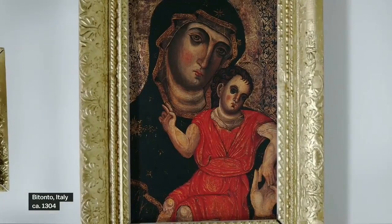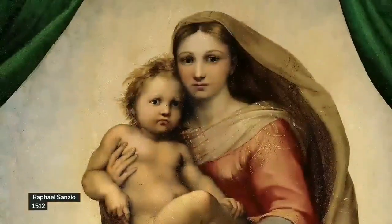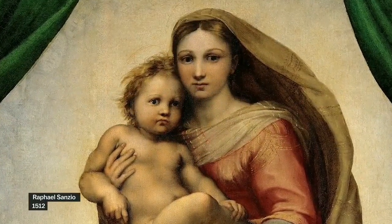Okay, who put that ugly baby there? Anyway, the point is that after the Renaissance, cherubs didn't seem out of place, and neither did cuter pictures of baby Jesus as the Renaissance spread through Europe.